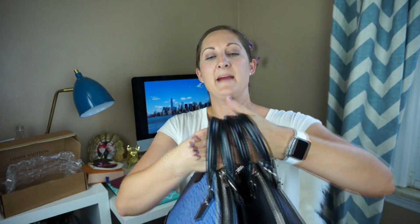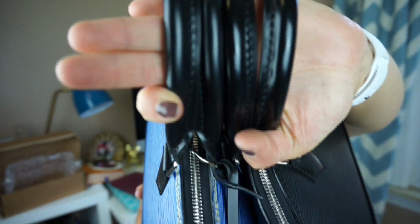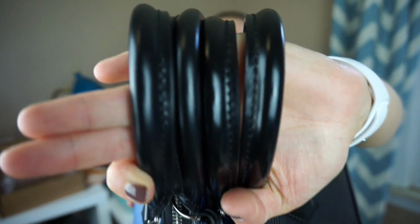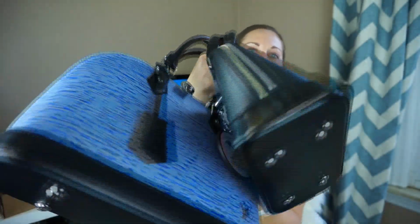As far as the trim being black versus navy, honestly, I'm still not 100% sure. Most of the time I look at it and I think that it's navy, and then holding it up to my Epi Noir, they're pretty much the same color. But here's just a little size comparison, and let me show you the bottom too if I can.